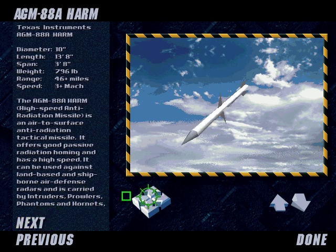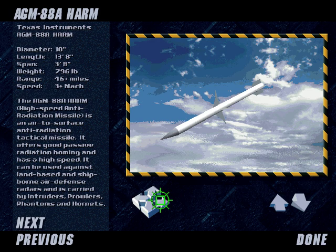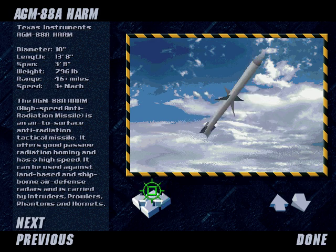The AGM-88A HARM, carried by a variety of aircraft. The HARM is a fast air-to-surface missile designed to take out SAM radars.